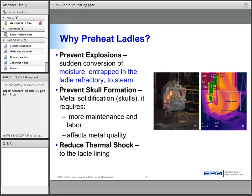First one is explosion. If the ladle is not preheated, it may contain moisture from the air or in the refractories, and this moisture could turn into steam, and during this process causes a big explosion. And this is not something that you want to see in a foundry, an explosion where the molten metal is sprayed everywhere. So this is a big safety concern for the foundry.